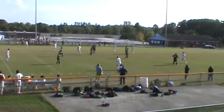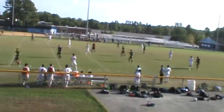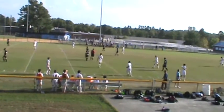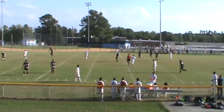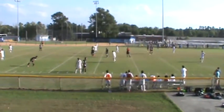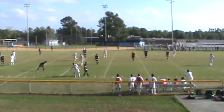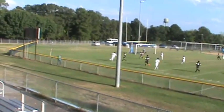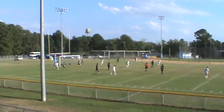South Granville soccer team showing their frustrations. Nice job to talk to each other. And the ball is inside, in the sideline, into the inside number 11. But the ball goes inside the way and it's going all the way.